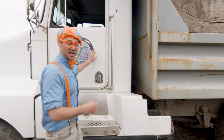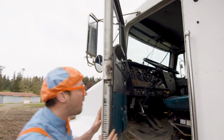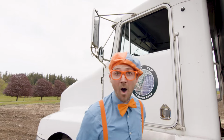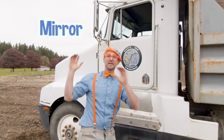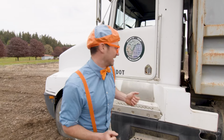But first, we need to check out the cab. Whoa, this is where the operator sits. Whoa, check it out. Whoa, there's a lot of things in there just like a normal vehicle. A steering wheel, some lights. There's also a mirror. There's a key to start it. Yeah, and a bunch of gauges and gadgets, so then you can operate it.